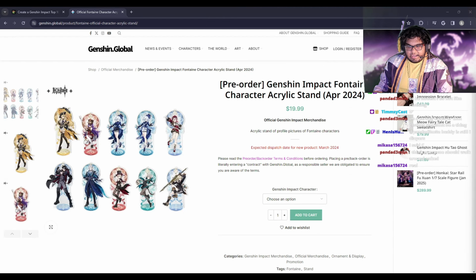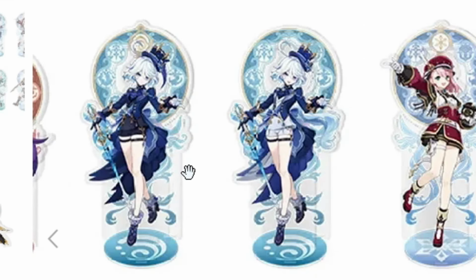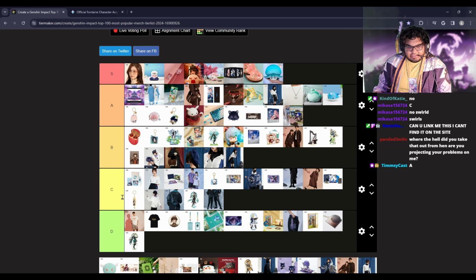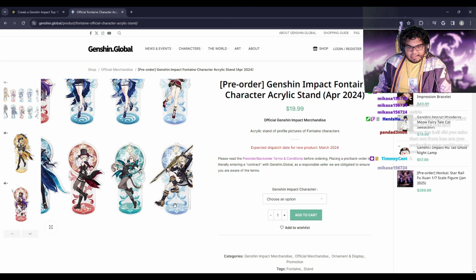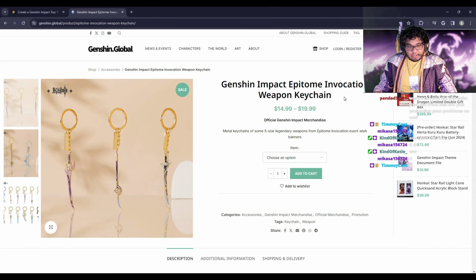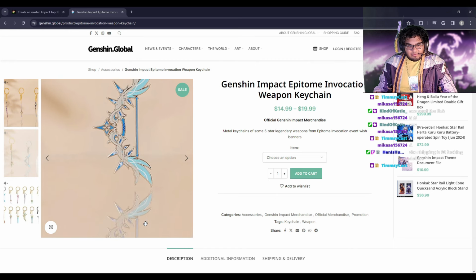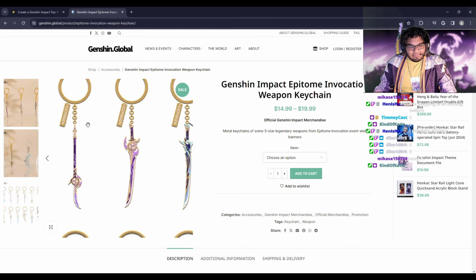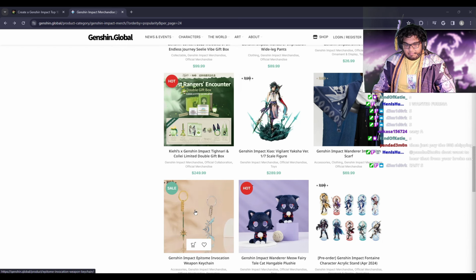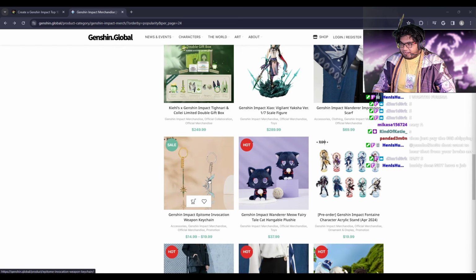Fontaine acrylic stands. They have her in both outfits. Pinuma and Osua. That's pretty cool. You know what? For that, I think I'd put that in C. I think this is as good as the stands are going to get. I don't know what else you do to a stand. Weapon keychains? Yo. These are cool. Bro! They have the sword and they have the pole arm. That's so cool. This is the first time we've seen the weapons. Merch of any weapons. Let's put an A.